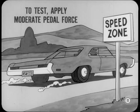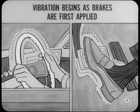To test for chatter, speed the car up above 60 on a smooth stretch of pavement. Then apply moderate brake pedal force, as you would when slowing down for traffic, or when entering a speed zone. If vibration begins as the brakes are first applied, but lets up or disappears at lower speeds, the cause is probably a drum surface which is wavy, oval, or out of round.